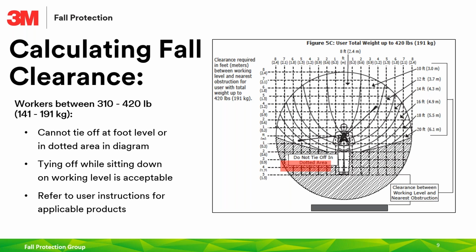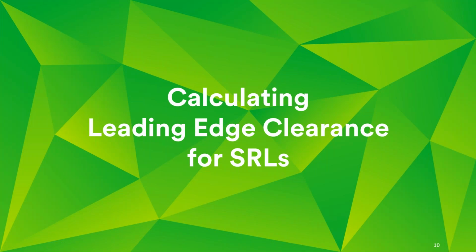Okay. Notice in the second bullet point on the left, tying off while sitting down on working level is acceptable. So you can picture this worker if they were crouched down, similar to that very first slide in the opening of this presentation. There was what appears to be an iron worker sitting on a piece of steel. That could be acceptable use in this context. Okay, but ultimately refer to user instructions for applicable products. So that definitely, this is where this information is coming from, right from a user manual. You have to be very familiar with your manual so you know fully what the capabilities and also the limitations of the product are. Okay, let's talk more specifically about calculating leading edge clearance for SRLs.